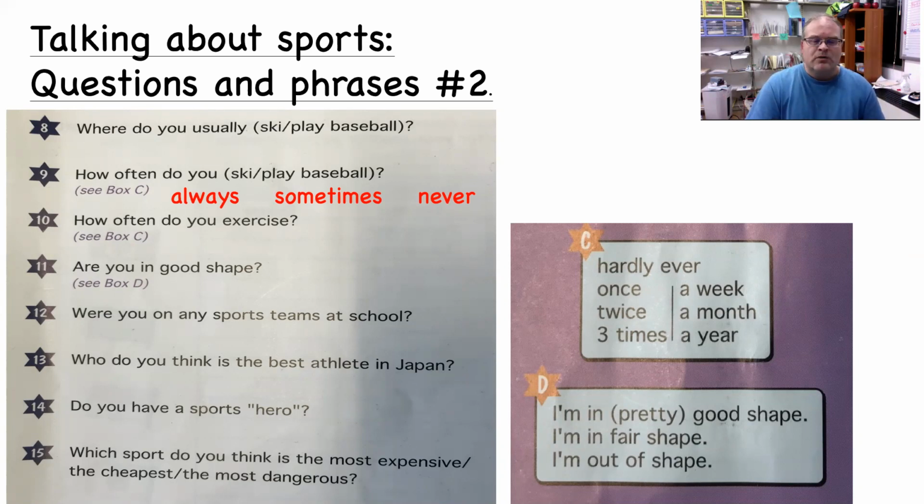And what sport do you think is the most expensive? I think ice hockey, very expensive. Rink time, skates, et cetera, et cetera. What sport do you think is the cheapest? I would say yoga, all you need is a mat, or walking, just shoes. What sport do you think is the most dangerous? Probably American football, head-to-head shots.